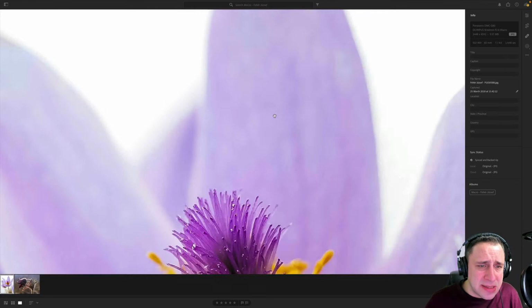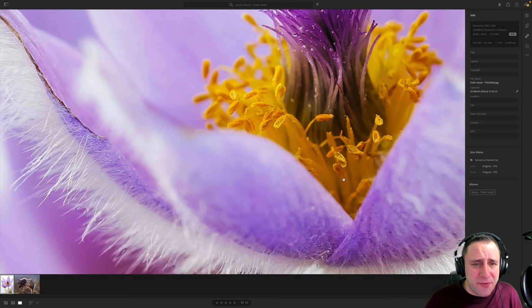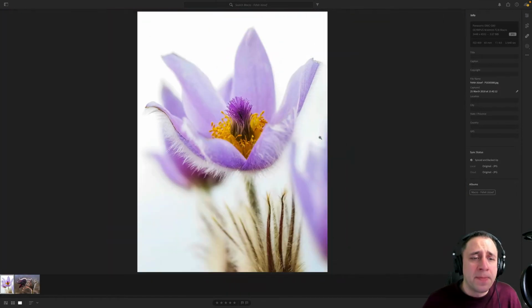Let's zoom in and see. There is no noise, or not very much visible noise, coming from the ISO 400. So well done on you there. Now the sharpness, obviously focusing on the center of the flower, works very nice.